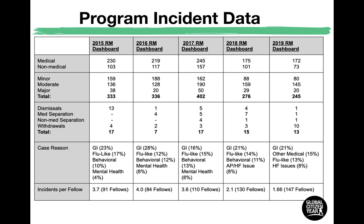Gastrointestinal and flu-like illnesses continue to be among the most prevalent issues. These are very common ailments while traveling, so it isn't surprising. Our health and safety manager works every year with the country teams to remind and support fellows to make smart choices about things that directly impact their health, which are things like where and what they're eating, getting enough sleep, and other practices to stay healthy.